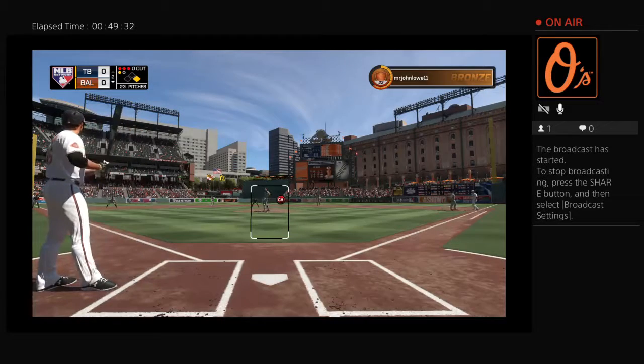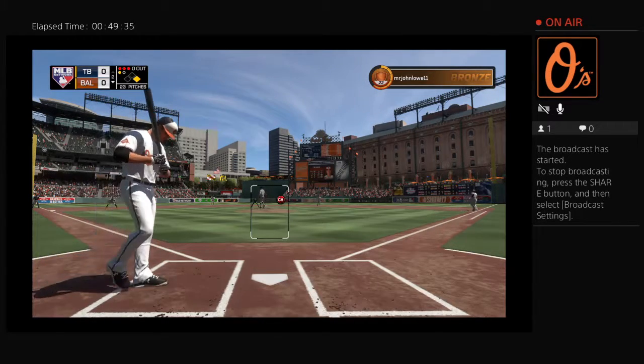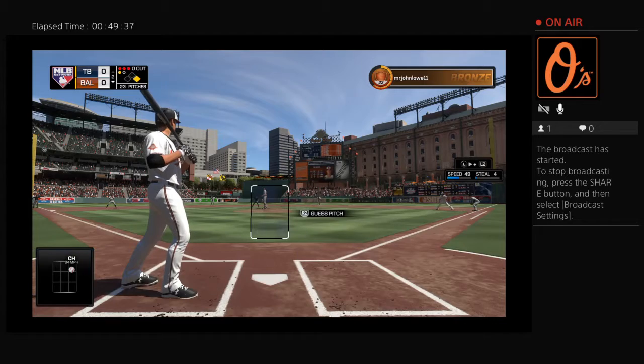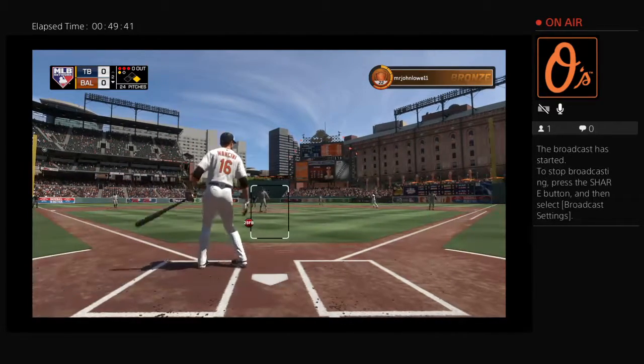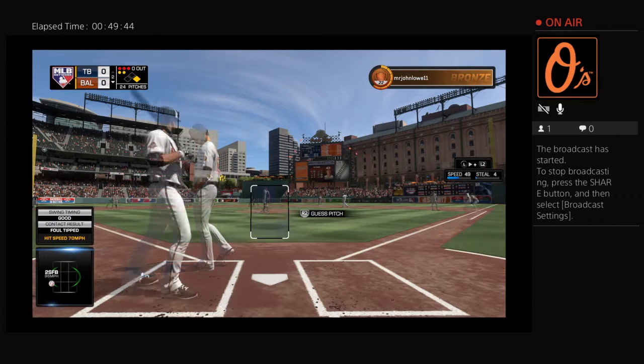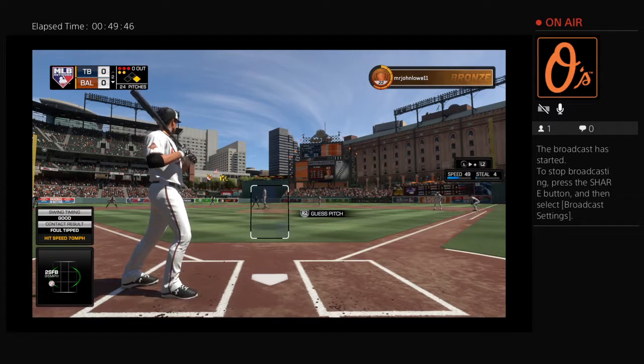And he'll just float a change in here now for a strike. Pretty lucky to get away with that one. There's not a situation ever where you want to throw a high changeup, so I think he'll try to make an adjustment with the next one he throws. A runner at first with no outs here.